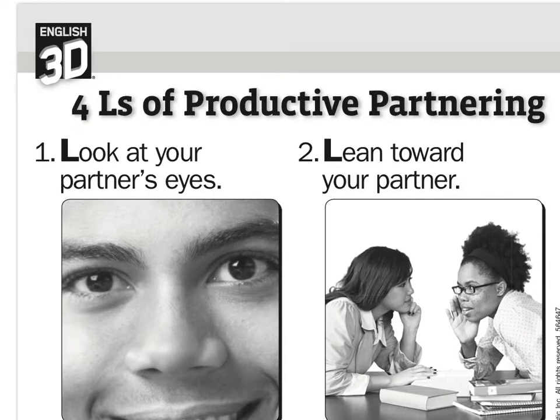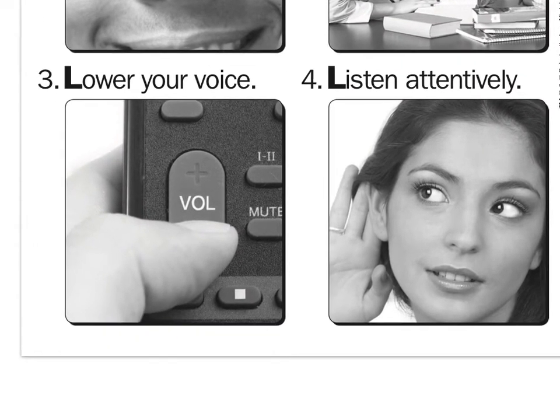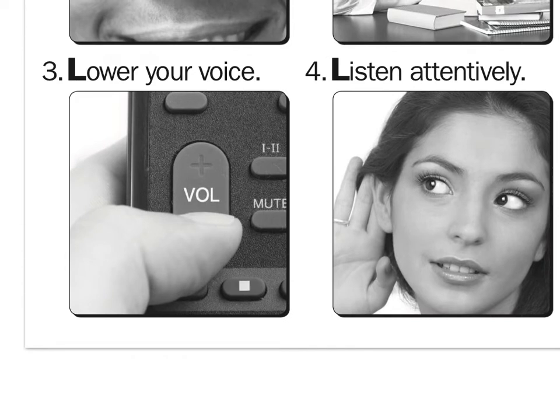What are the 4 L's of productive partnering? Say that with me. 4 L's of productive partnering. So here are 4 indicators that you're doing a productive job partnering with someone else.